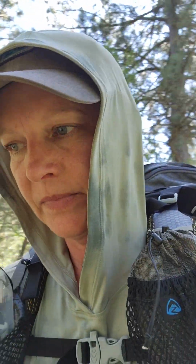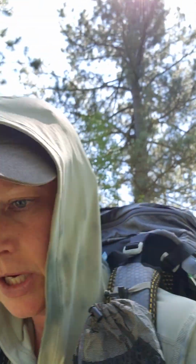Well, I stopped and had some lunch. There was a little stream. I was out of water, so I found some water that is running before the Grizzly Creek Trail, which is where I'm heading to. Hoping I can camp there tonight, which is 3 more miles. So that'll put me at like 10 or so for the day. Close to 10.